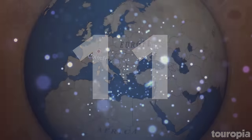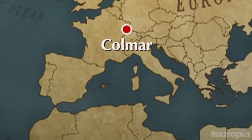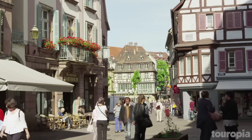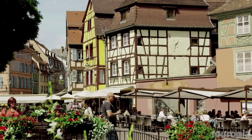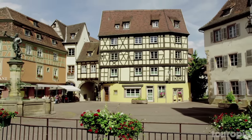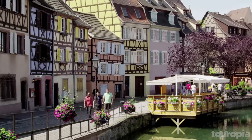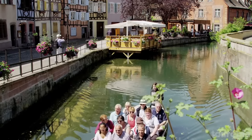Number 11. Colmar. Situated in the Alsace region, Colmar's proximity to Germany has meant that it has changed hands numerous times between the two nations over the course of its history. Tourists flock to the city for its stunning old town that so perfectly combines weaving cobblestone alleys with delightful canals, and the distinctive houses that line its streets.